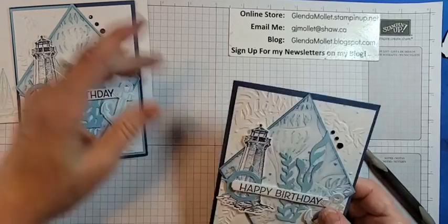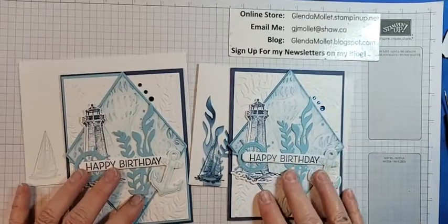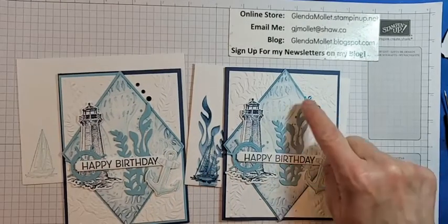So there's our card, ladies. What do you think? Pretty cool, eh? I love this idea, and it's really easy to do.